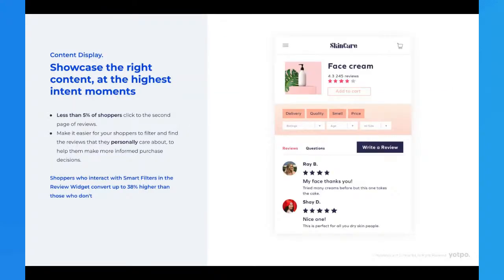And so what we're doing is creating these unique tags that sit right on the product page, right above the review display, of those key topics of interest. So when you're shopping online, you could sort by key topics that matter to you most, whether it's delivery service, quality, price, color, fabric, you name it.